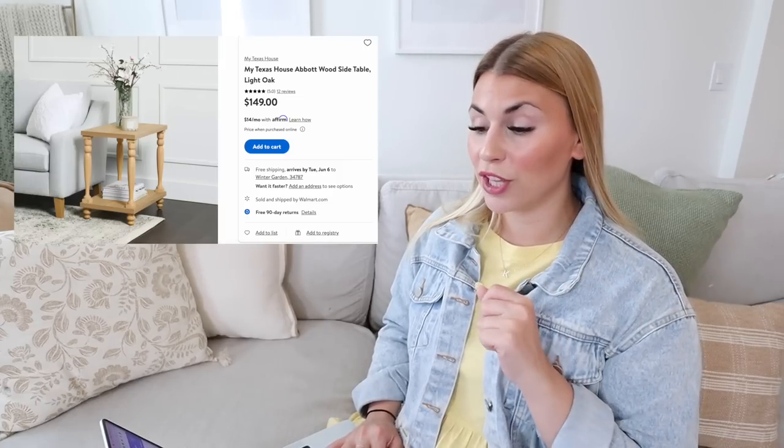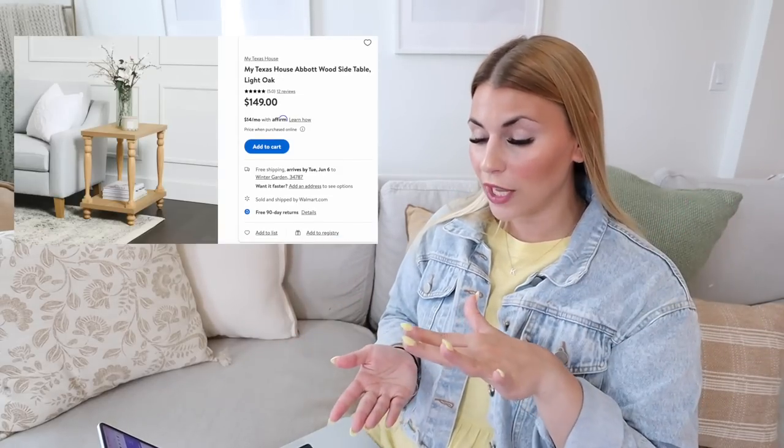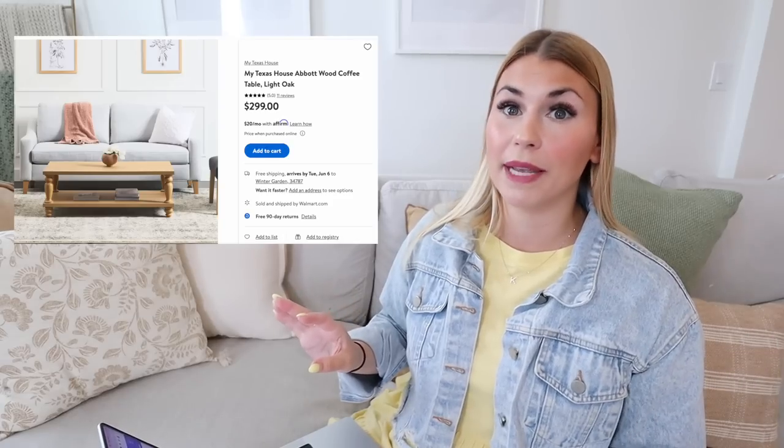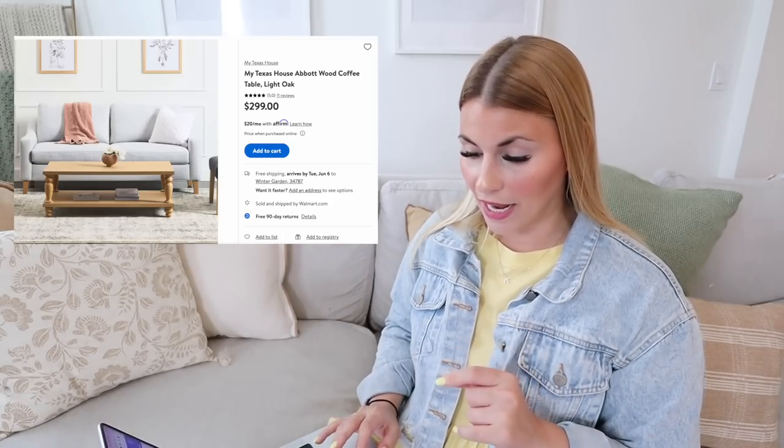To match that side table, they do have a coffee table. It's just a two-layered coffee table. It is in the light oak color. It has really, really amazing reviews again, and this is $299.